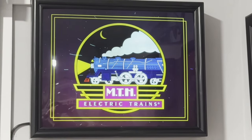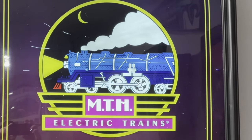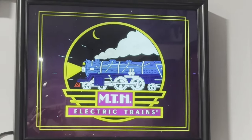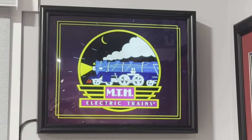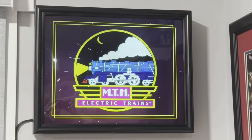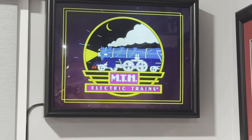One of the things I wanted to do was have some dealer signs up here, and I was able to locate these two. This first one here is from MTH, and I understand maybe not a lot of HO guys like MTH because they kind of do weird stuff, but in O-scale land, I actually really enjoy MTH. They did a lot of really neat stuff there. I was able to find the sign here. I don't know if you can tell, but the smokestack is actually puffing smoke. It looks like it's animated. It's really cool. MTH made a lot of animated signs, or any dealer signs really, for sale. So to find them was kind of hard, and I was lucky enough to find that one.